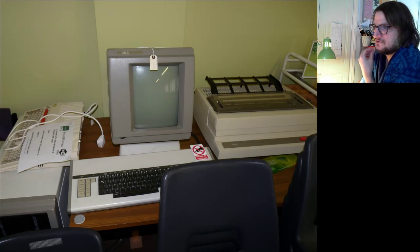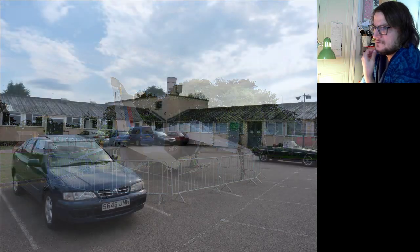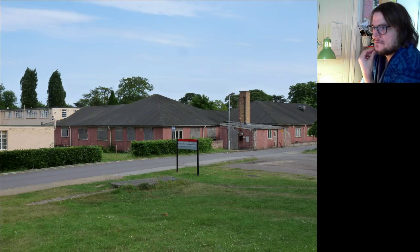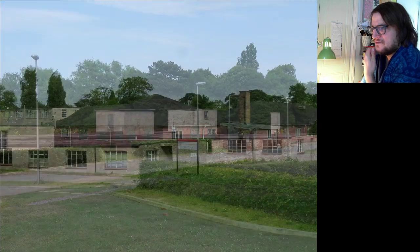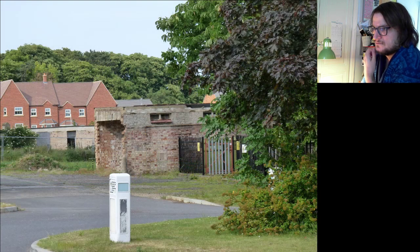Then we have another old school terminal unit, car park, someone's old Nissan, the Harrier jet again. A lot of the buildings around when I did go there were abandoned and in dilapidated states waiting to be restored.